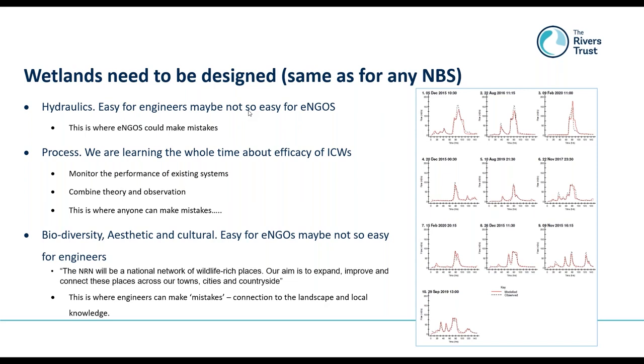And what I'd say in terms of the wetland and the lessons learned, the first point was around hydraulics. I work for the Rivers Trust, we're an environmental NGO, and from a hydraulics point of view, I think it's fine for engineers. The situations we had were rarely complicated. But I think for an NGO, this is where they could make mistakes with the hydraulics. I happen to be an engineer, so it was fine for me, but that's where we would need to be careful. Even though the systems are simple, it's definitely a trip hazard.